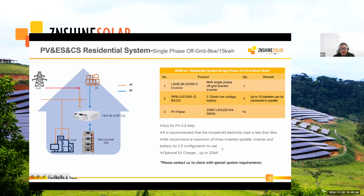But you also can notice that we also mark the EV charger. Usually for the off-grid system, the customer, they will not use the electric car. So we just set this one EV charger as optional items.